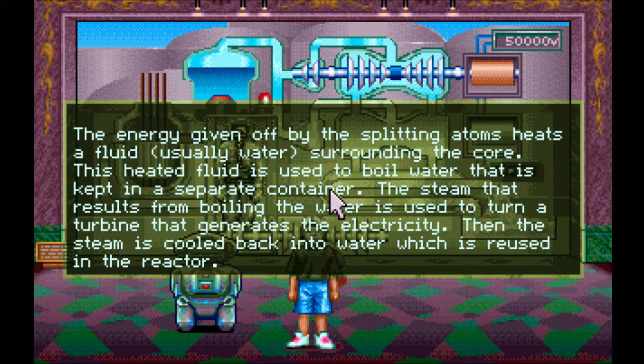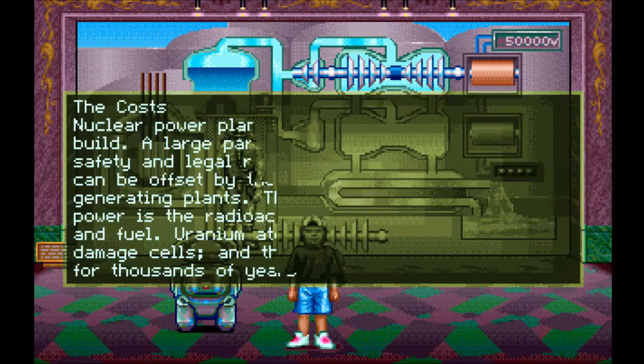The energy given off by the splitting atoms heats a fluid, usually water, surrounding the core. This heated fluid is used to boil water that is kept in a separate container. The steam that results from boiling the water is used to turn a turbine that generates the electricity. Then the steam is cooled back into water, which is reused in the reactor.